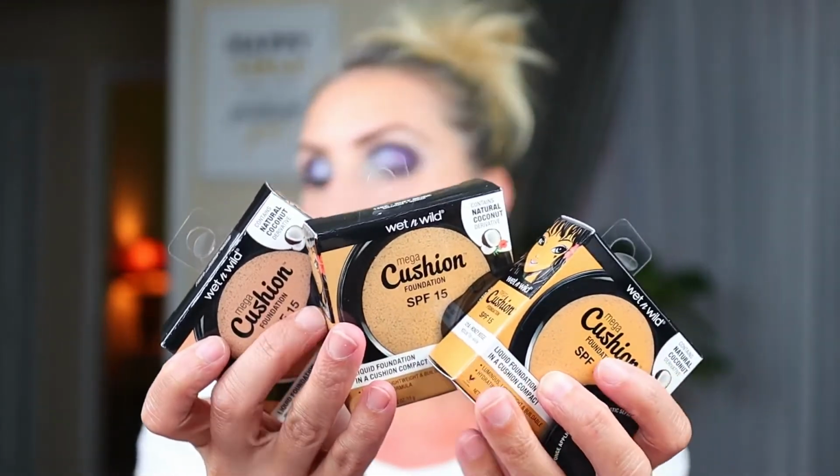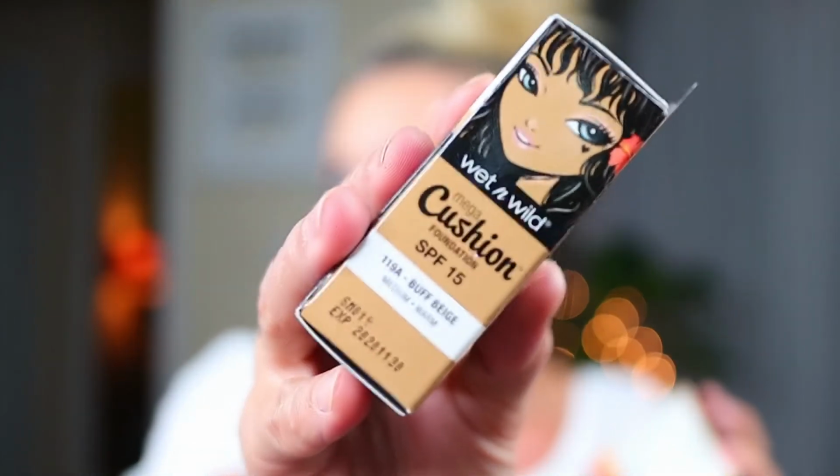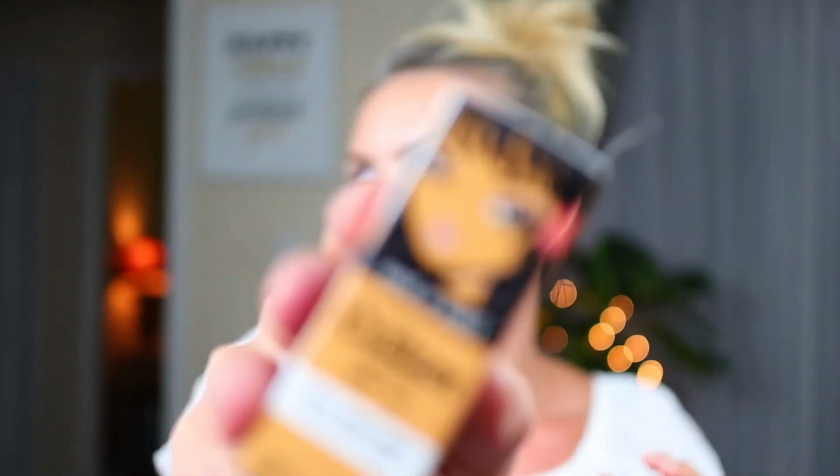But I did get these. I found the Wet n Wild Mega Cushion Foundation. So I bought 3, and I bought 3 of the shades that I thought could work for me. Let's see, I got Nude Beige, I got Buff Beige, and I got Honey Beige. Honey Beige is kind of a medium tan and it's warm. Buff Beige is a medium warm. And the Nude Beige is a light medium warm.